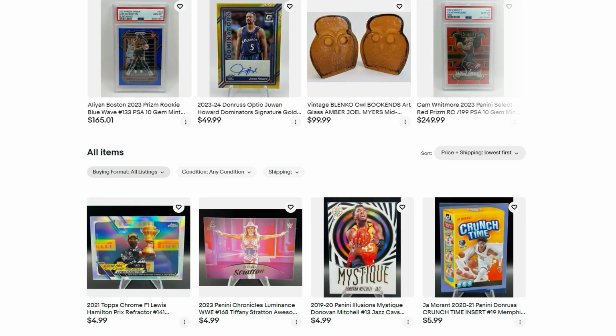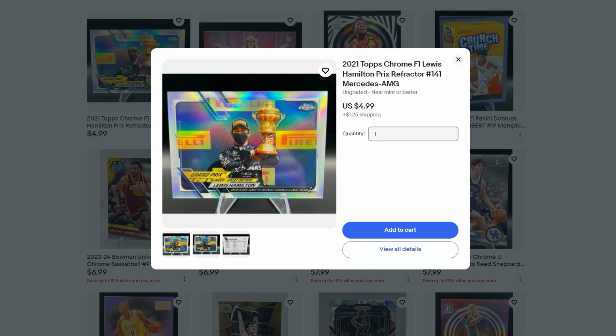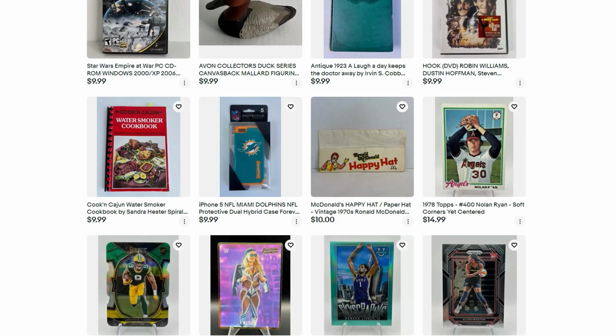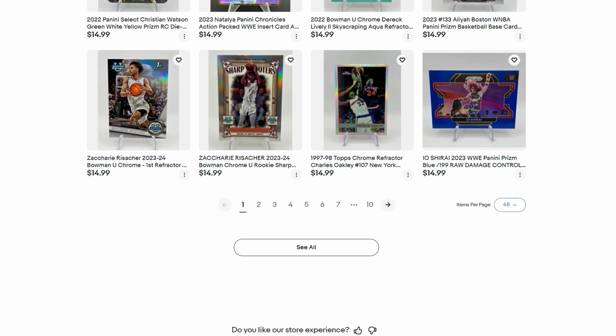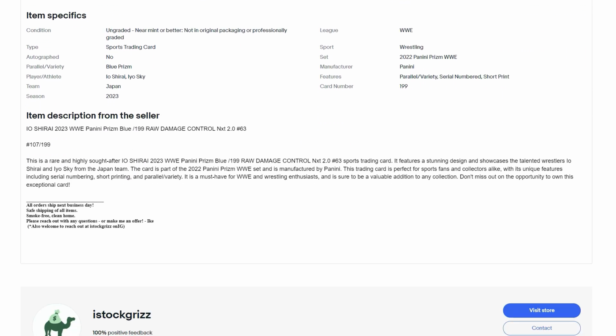Lowest dollar items. Sports cards for $4.99. Are you offering free shipping on these? $1.25 shipping. Same story with the other people selling the cards. I feel like I just want to sell them all together, right? Rather than list each individual one for low profits and have them sitting forever. Offering 30-day returns. Buyer pays for return shipping. That looks good. Descriptions look good.